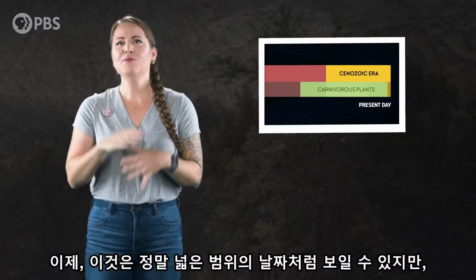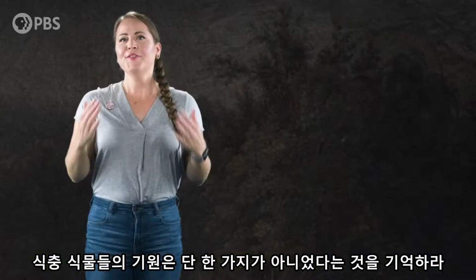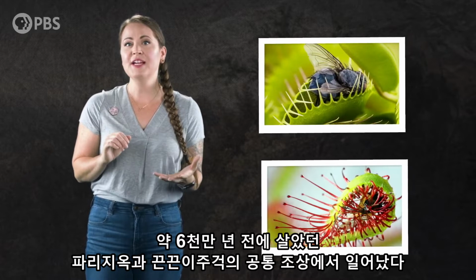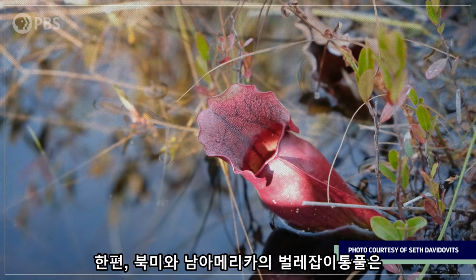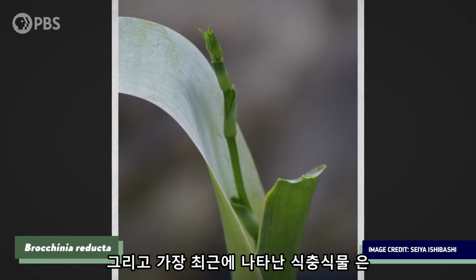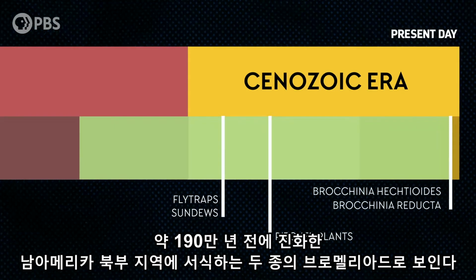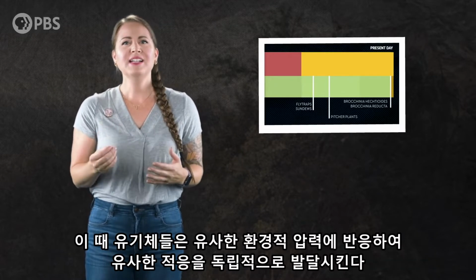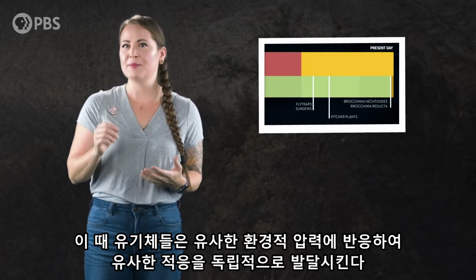Now, this might seem like a really wide range of dates, but remember, there wasn't just one origin of carnivorous plants. For example, a key genetic change in the evolution of carnivory took place in a common ancestor of Venus flytraps and sundews that lived about 60 million years ago. Meanwhile, the pitcher plants of North and South America seem to have originated around 48 million years ago. And the youngest botanical carnivores appear to be 2 species of bromeliad native to parts of northern South America that evolved around 1.9 million years ago. That means botanical carnivory is an example of convergent evolution, when organisms that aren't closely related develop similar adaptations independently in response to similar environmental pressures.